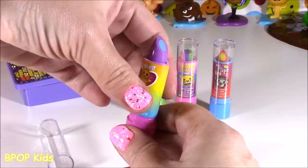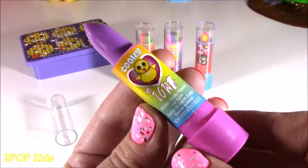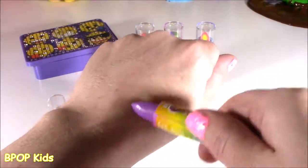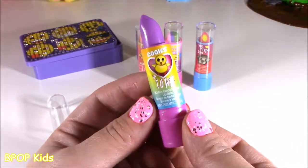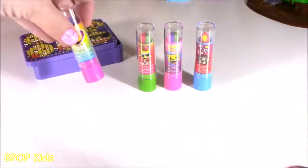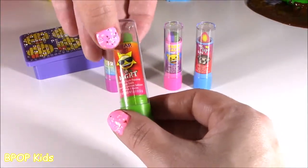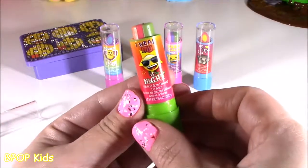It is a double colored lip balm. Look at that. And it rubs on clear on your skin. Doesn't have any color, but you guys, smells like cotton candy, smells super sweet. Amazing. Let's take a look at this one. It looks like a little rainbow in there. It says, I wear my sunglasses at night. Look at that.